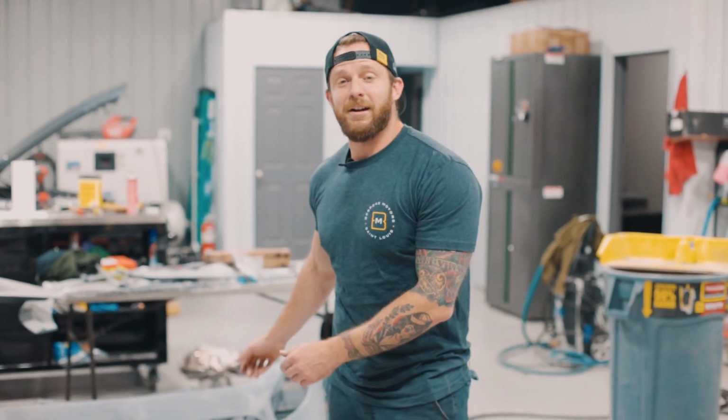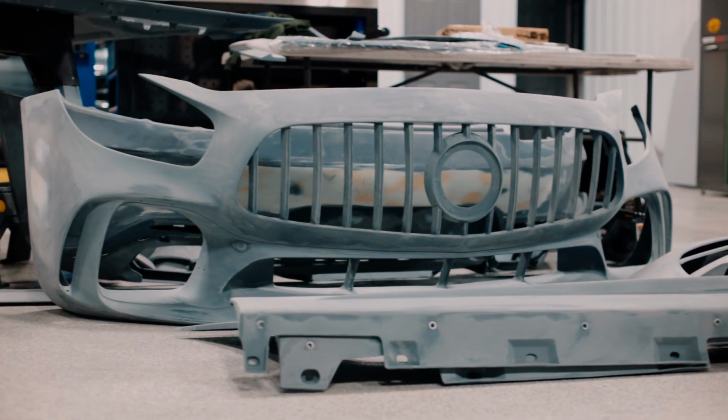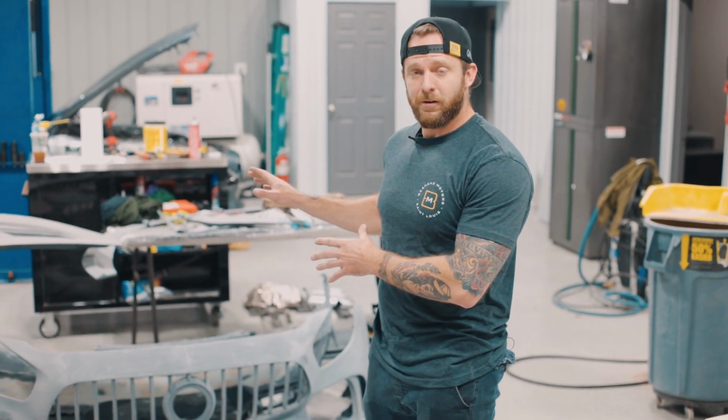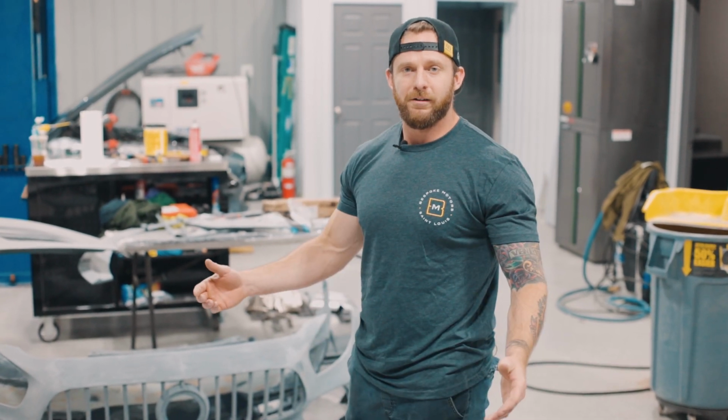All right, as you can see, the body kit looks super sweet, not even on the car. It's really pretty much ready to go to paint, just a few minor things. What we're going to do, once we have our next step done on the car, is we're gonna test fit everything, make sure it's correct, then it's off to paint, and it'll be ready to go.